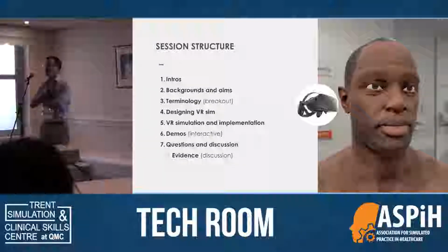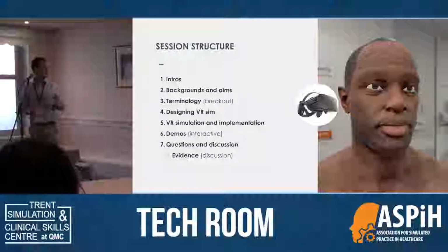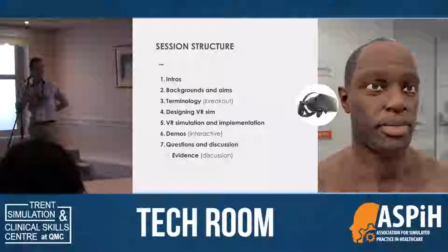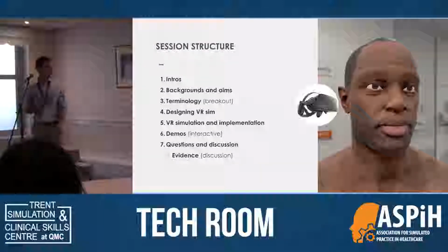Okay, so session structure of today. I'll give a bit of an intro about me and the company, how we got to where we are. Hear a bit about your backgrounds, your aims, what you want to get out of this, and then we'll talk a bit about terminology, in terms of AR, VR, MR. People who were in the session earlier will have a head start on that. Then I'll talk about virtual reality simulation, particularly the implementation side. I want to get people thinking about how potentially to use it in your institutions, integrate it with curriculum, and really make sure it works on a practical level.